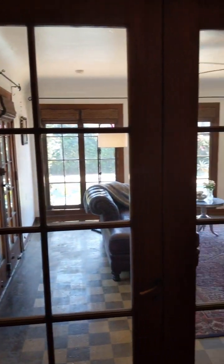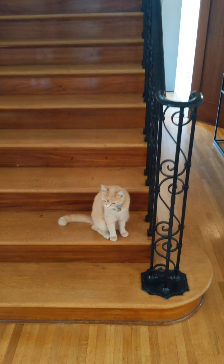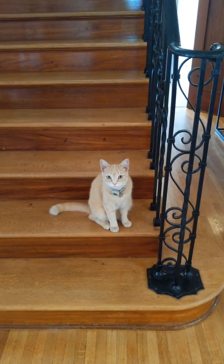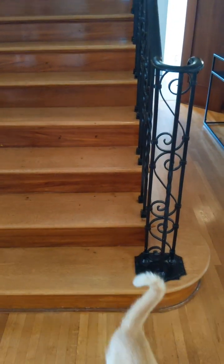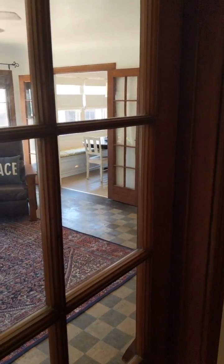And we're going to go through, and I'm a cat guy, so we have a friend with us on tour today. He's going to be showing us the way. He enjoys the house quite a bit. So on to the next room.